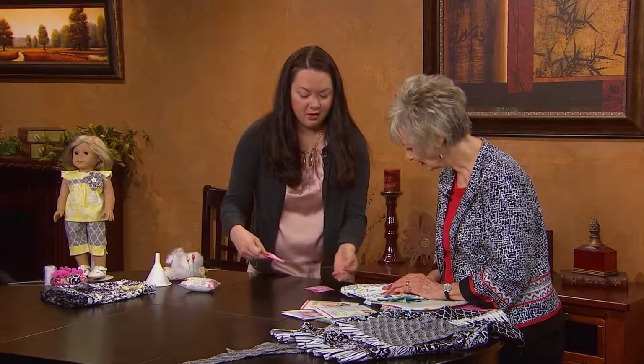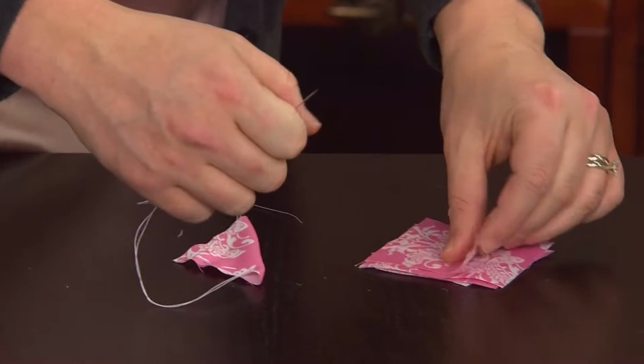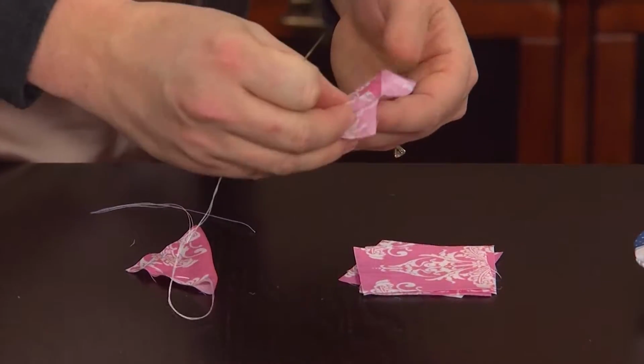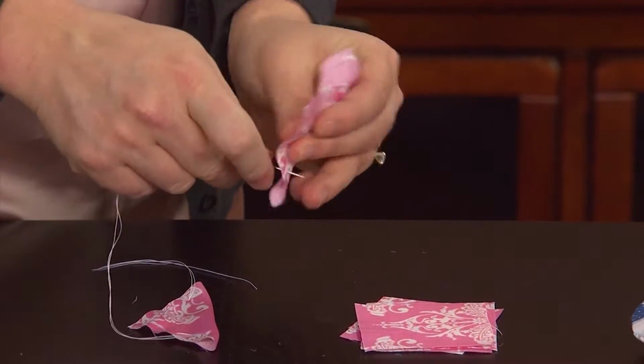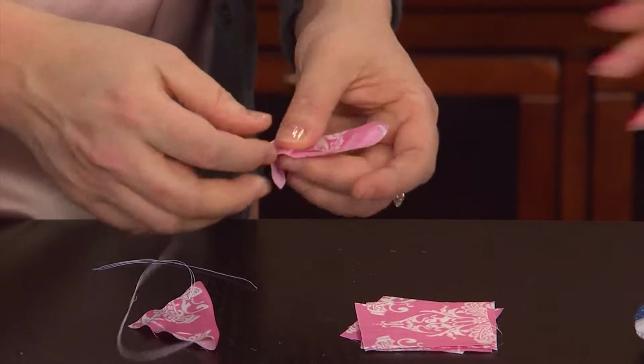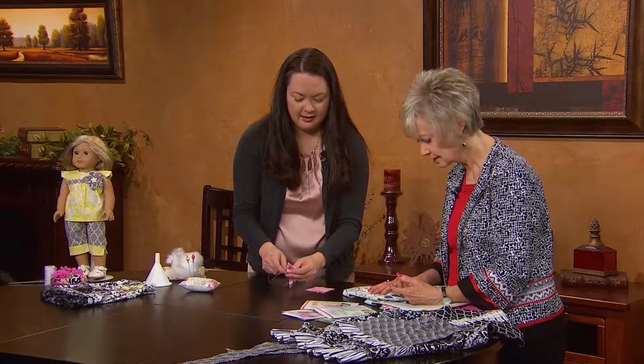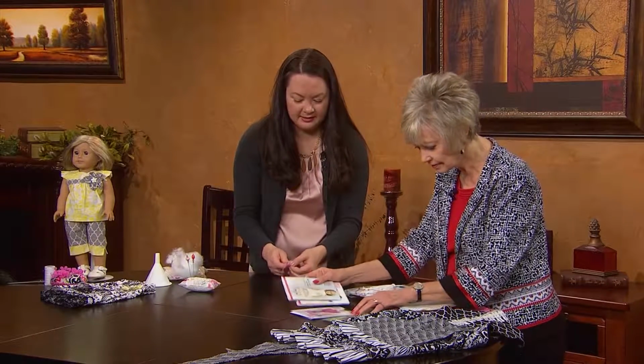So I leave that long stitch just like that, and then you sew right along that edge and you just add the next one on until you get to the very end. And this time we're folding it with the wrong sides together, I see. Yes. So that's another teaching point. Sometimes you do one, sometimes the other. And I'm just going to show you with two what happens.